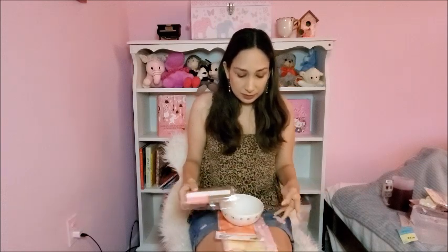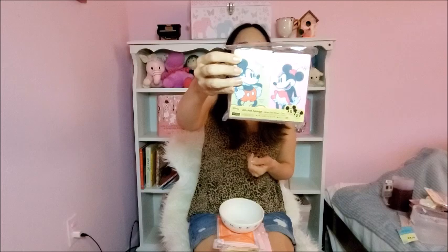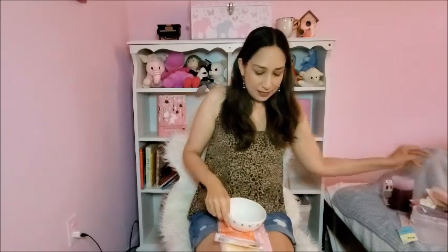There was a Mickey Mouse section. I almost went crazy, but I held myself back. These kitchen sponges, Mickey and Minnie, they look adorable. And I bought this ball with Mickey on it. I don't know if you can see it here. White and cute.